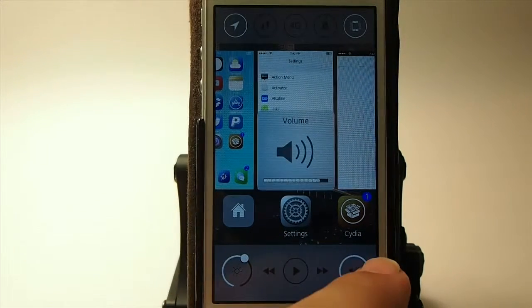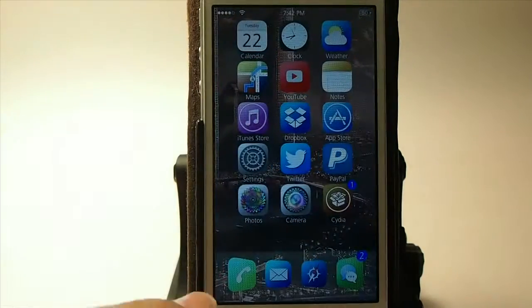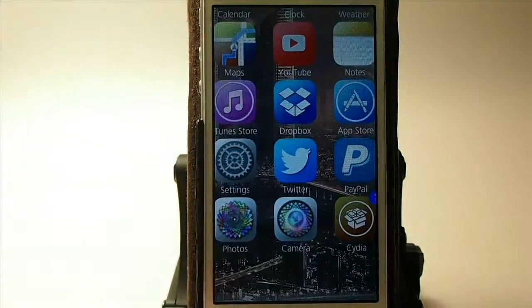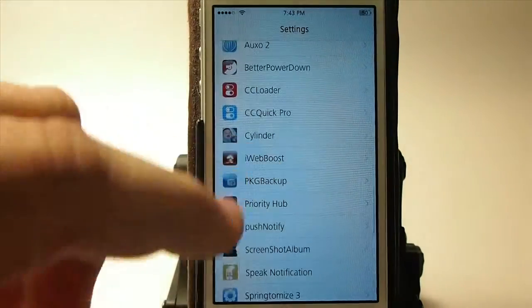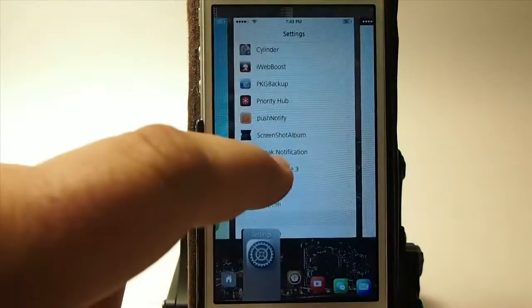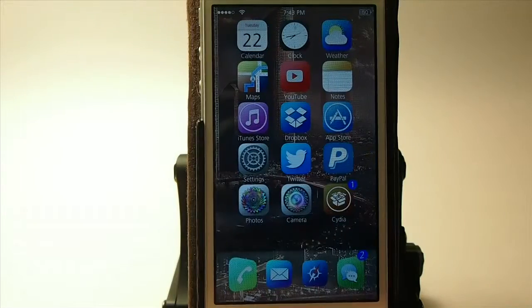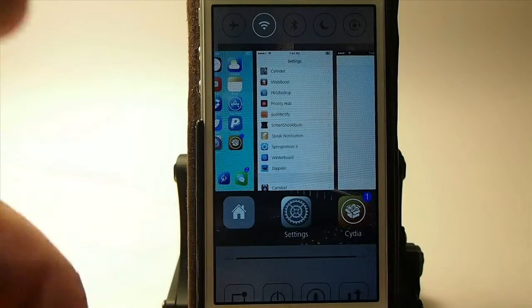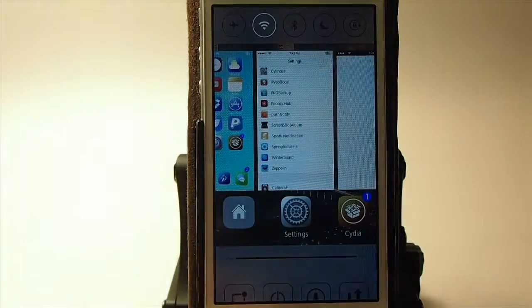You have a volume control right here, and you have what's called hot corners, and you can swipe up to invoke a quick launcher, it's called, and you can set up like 6 different tweaks, or I'm sorry, 6 different apps that it will open. And you can also swipe up from the bottom in the middle to invoke your app switcher.